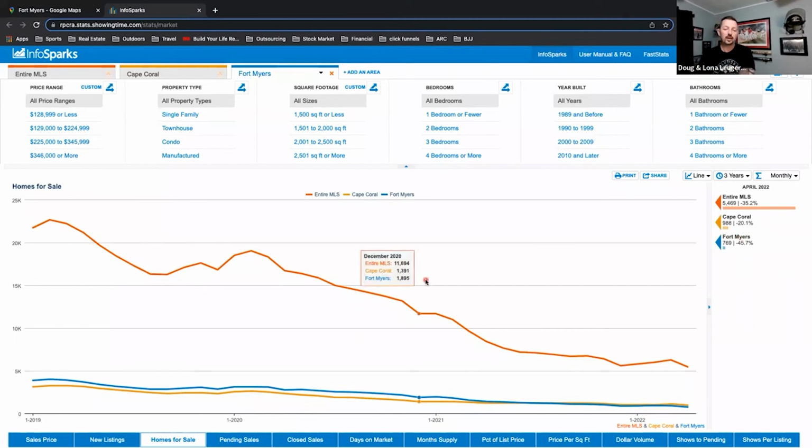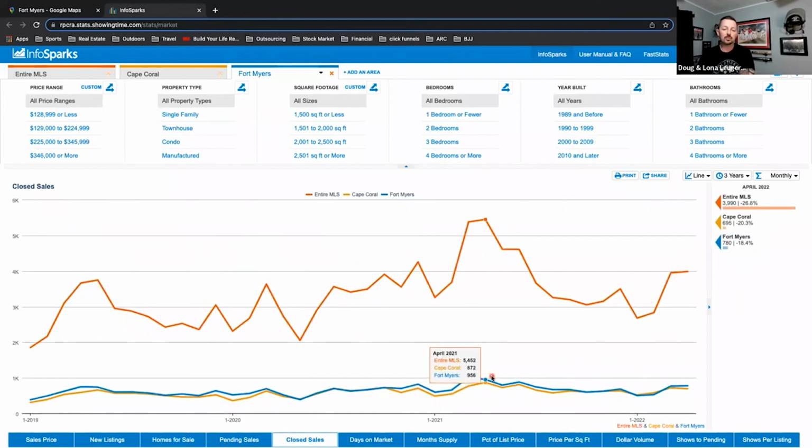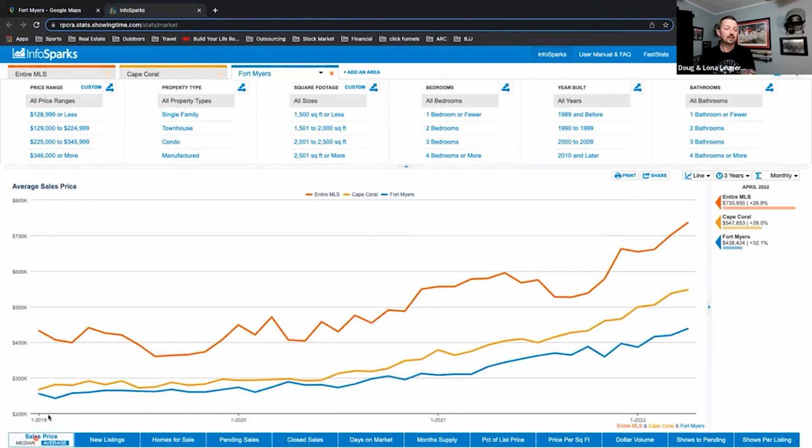Incredible. So that explains this next stat that I'll show you, which is the number of closed sales. In April of 2021, there were 956 homes sold. And if you look at how many homes sold this year in April, it was 780 homes. So about a 20% decrease, and it's because there's a lot fewer homes on the market. So just to give you an idea of what's happening market-wise in Fort Myers, there are still some really affordable, great price homes here in Fort Myers, but you've got to know where to look. We do know where to look, and we'll help you find those.